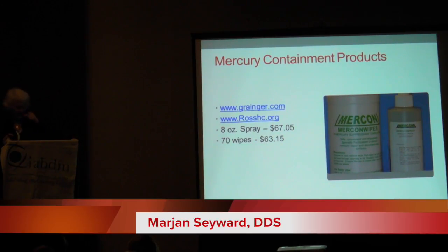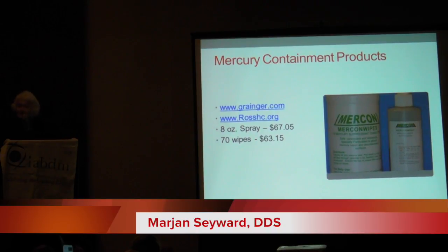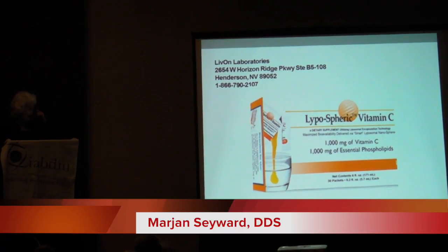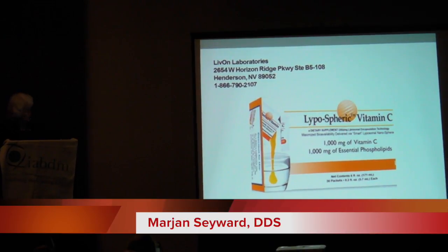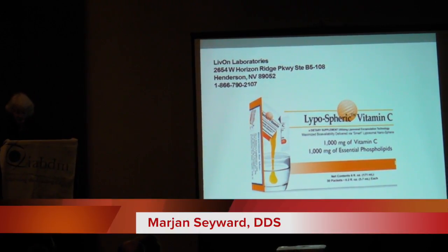Okay, mercury containment products. You've got the Mercon wipes and the Mercon spray. It's a wonderful-smelling sulfury material, but it does decontaminate. My assistant hates the smell of it with a passion, but it is what it is. Mercon has also put out another product, but I'll tell you about that after because it's coming up. There's a lipospheric vitamin C put out by Live On, and we use 3 packets of that directly after the mercury is removed.